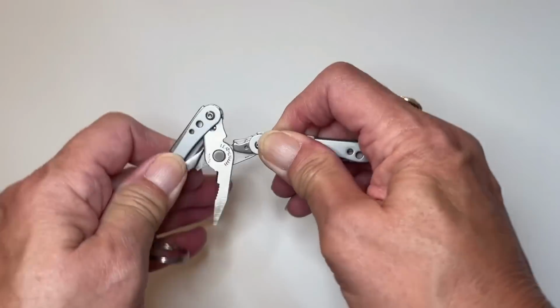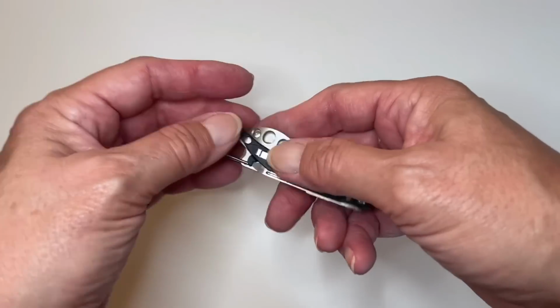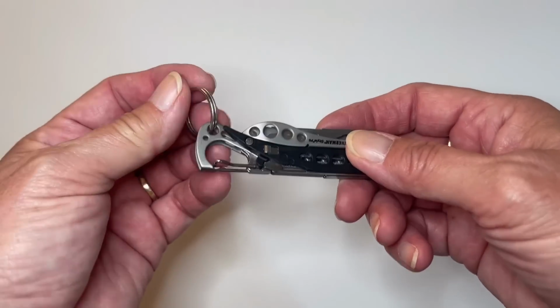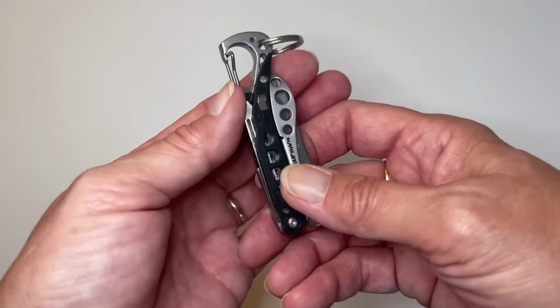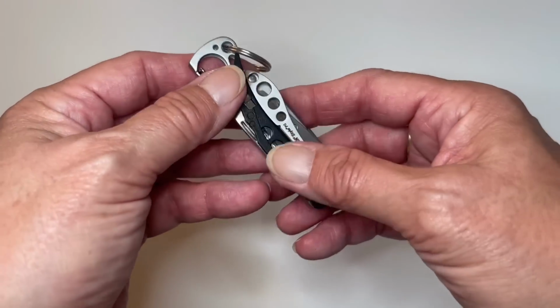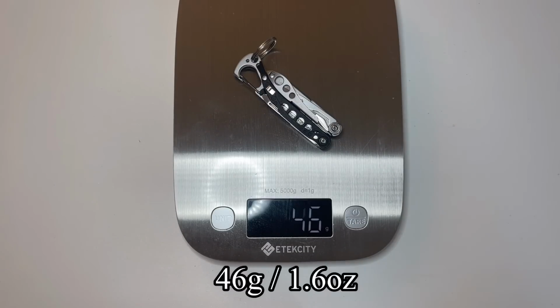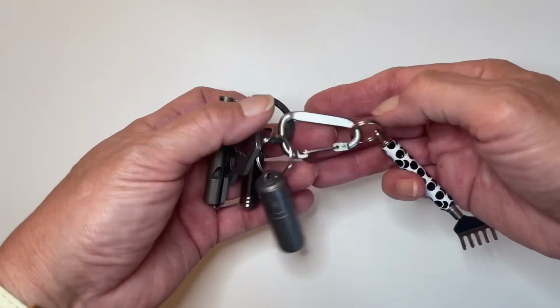I have a couple of different everyday carries, but I like this one because of that pliers. And again, it comes with a little key ring holder and a carabiner to be able to hook it to whatever you need to. Let's weigh this now. And this weighs 46 grams. All right, let's get on to the rest of the keychain here.